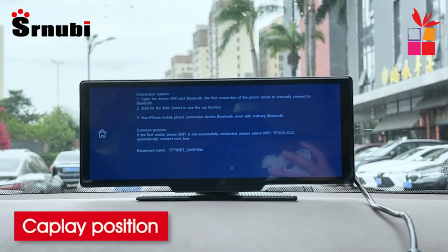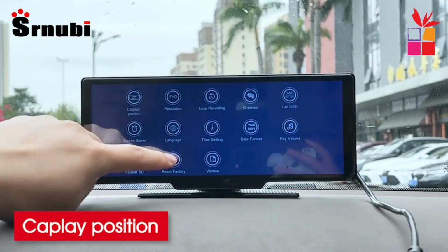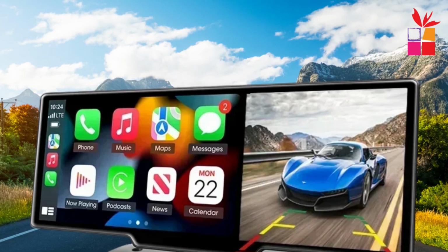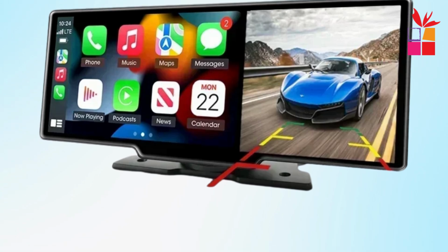Plus, the built-in GPS provides real-time tracking and playback for added security. The 170-degree wide-angle lens enhances safety by covering more of the road. And with features like G-sensor, motion detection, and voice control, this dash cam ensures a smarter, hands-free driving experience.